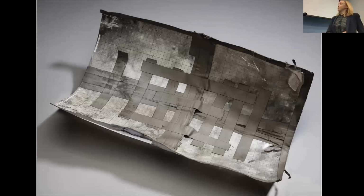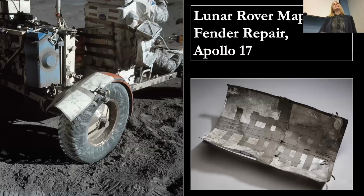So this is a favorite artifact from the collection. Anyone have an idea what this might be? This is a tricky one. It's a good idea. Not quite. Yes, that lunar rover. So this is it in context.